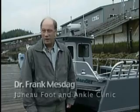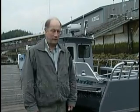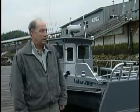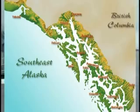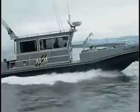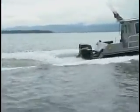My name's Frank Mestag, and I'm one of the doctors in a medical clinic located here in Juneau, Alaska. And I had this boat designed and built by ACB for the purpose of servicing outlying medical clinics. And we needed a boat that was stable, fast, efficient, and could handle pretty much any kind of sea. We've had it out about 60 miles outside of Juneau so far in just about every kind of weather. Even in 6-foot seas, fully loaded, the thing still has excellent performance, excellent stability.